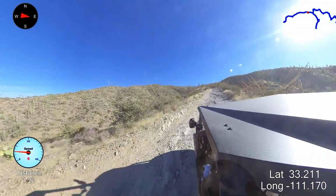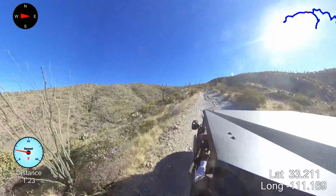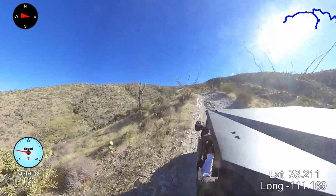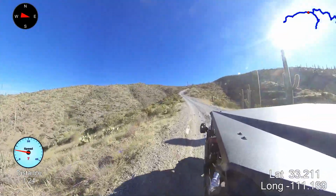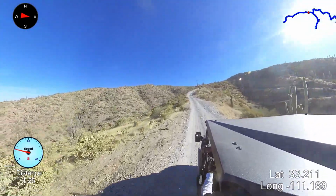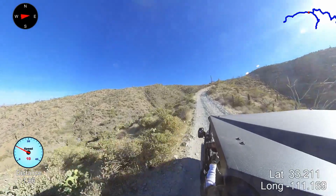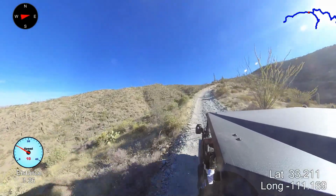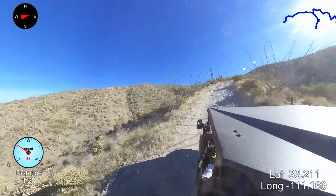And I was also concerned that if I went down that hill, I wasn't getting back up that hill. So that was another thing I was kind of concerned with, that if I somehow went down that hill, I wasn't getting back up. So I opted out, and we turned around and we came back the way we came.